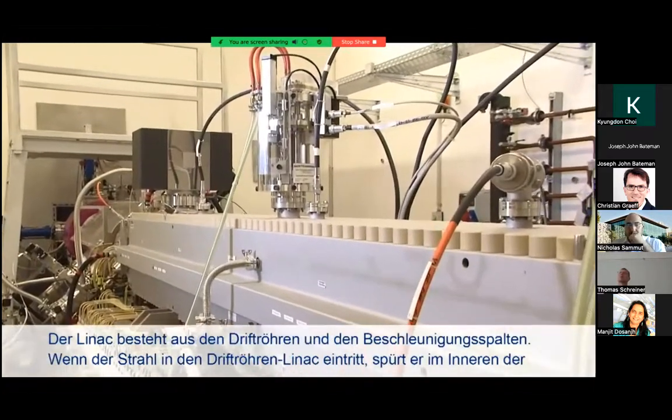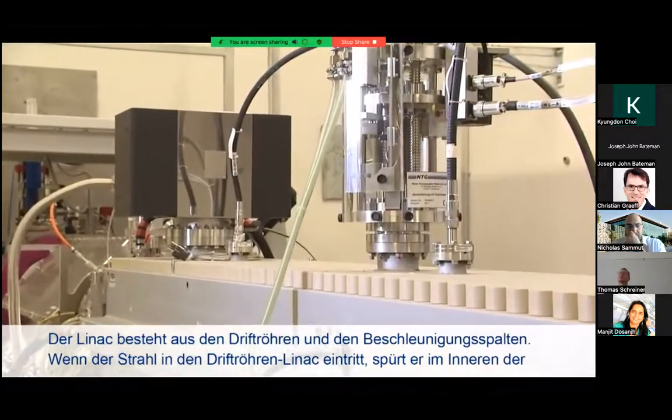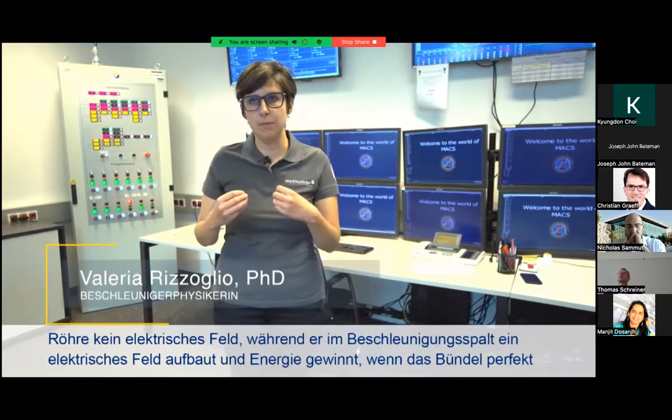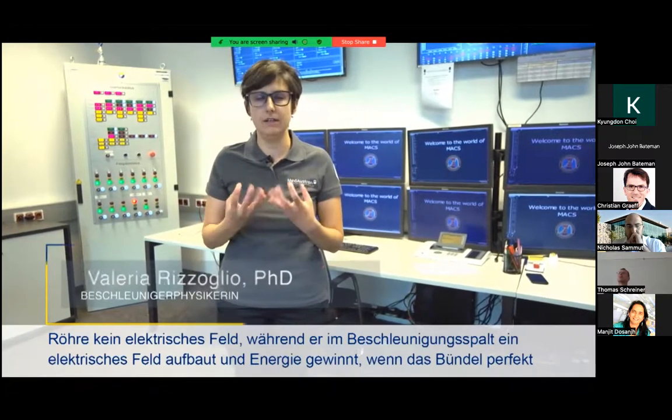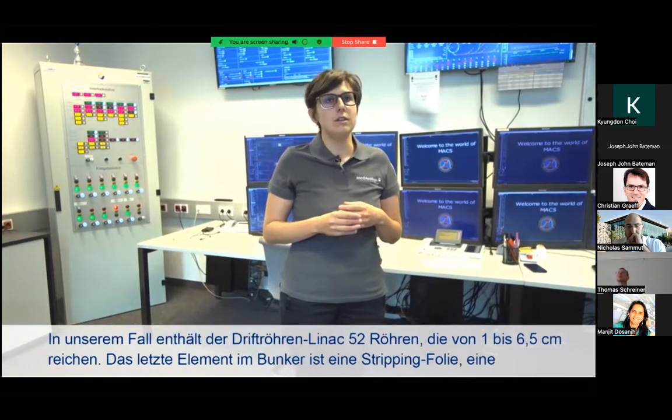The linac is made of drift tubes and accelerating gaps. When the beam enters the drift tube linac, inside the tube it does not feel any electric field, while in the accelerating gap, between the tubes, it feels an electric field and gains energy if the bunch is perfectly synchronized with the electric field. With increasing particle velocity, the length of the drift tubes increases as well. In our case, the drift tube linac contains 52 tubes that go from 1 to 6.5 centimeters.